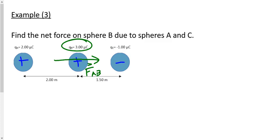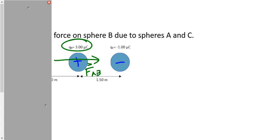All right. Now, let's pretend A isn't there, and let's look at C. C and B, one's positive, one's negative. Do they attract or repel if we got positive and negative? They attract, good. So that means that B will be attracted or pulled towards C. FCB, the force of C on B. Now, C will also be pulled towards B, right?